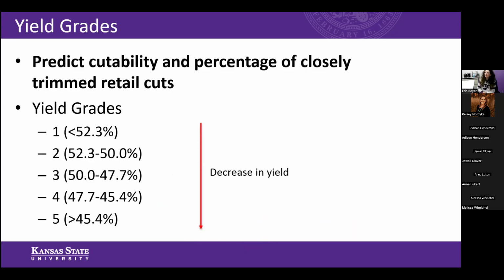Yield grades are going to predict the amount of usable product. As we move from high yielding, that's going to be a yield grade 1, all the way down to low yielding, that's going to be a yield grade 5. We want to stay in 1, 2, or 3, which is about 50% usable product off of that carcass. There's going to be a lot of bone waste in all carcasses.